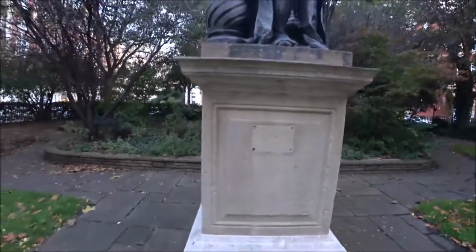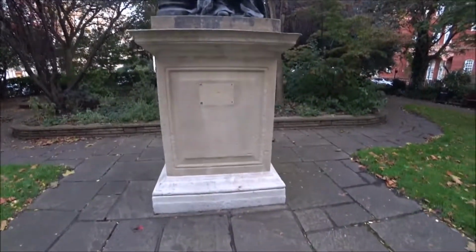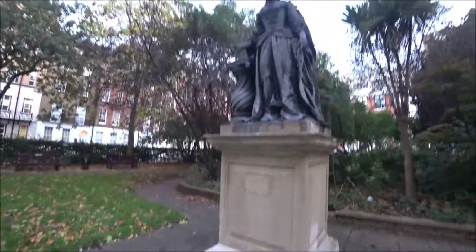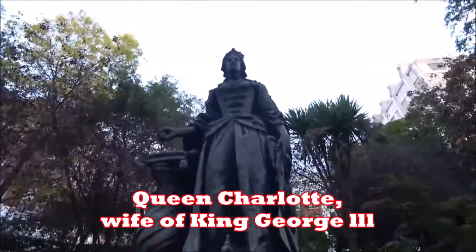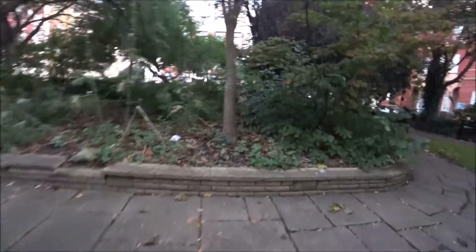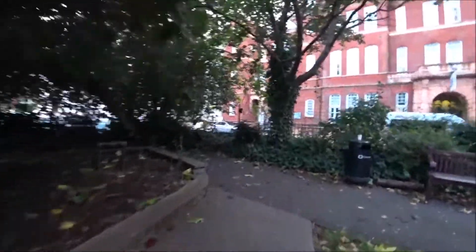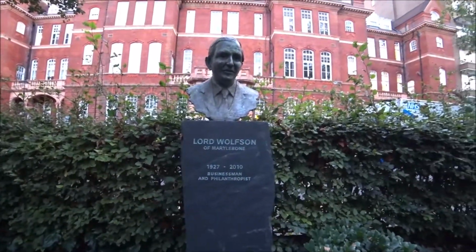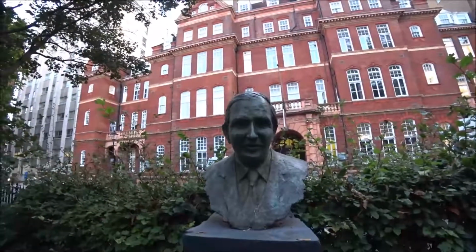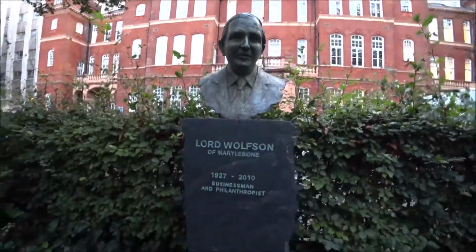Well, the plaque's been taken off of that, so you can't tell who that is. Got a crown on her head though. Oh well. Look at that robin, look how close you can get to it. Right, so this is Lord Wolfson of Marylebone. Businessman and philanthropist. It's crazy, them eyes look right at you.